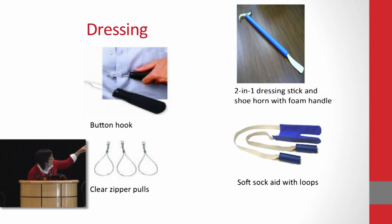That's a picture of the sock aid that the man was pulling up, trying to put the sock on his foot. The sock goes on the blue section. At the top, it's folded. You slide the sock on, and you put your foot through it, and you pull up. And that way you don't have to do a lot of bending from your hip either.